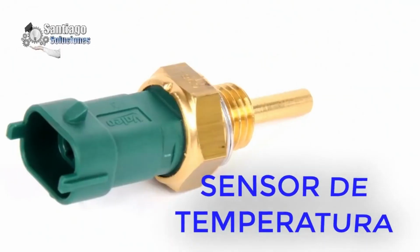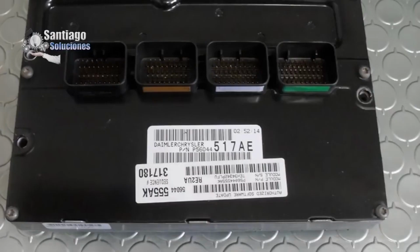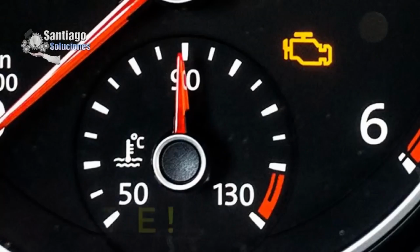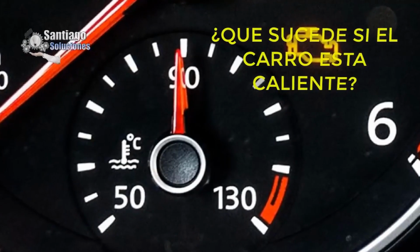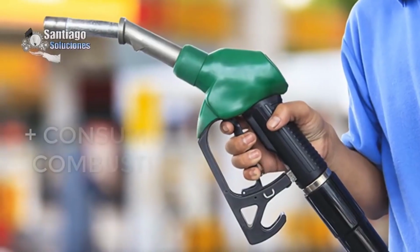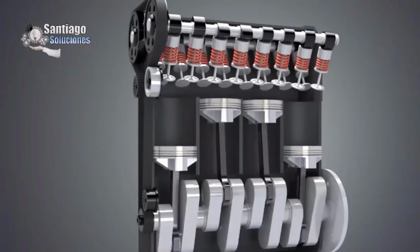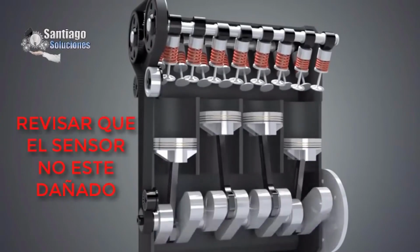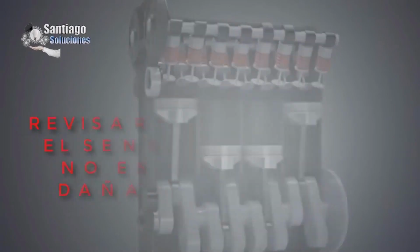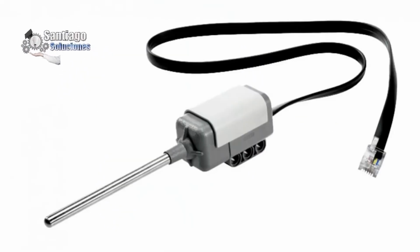Number 2. Temperature sensor. When the temperature sensor is damaged, it usually sends wrong information to the computer, saying almost always that the engine is too hot. What happens when the engine is hot? Simply there is an extra consumption of gasoline, because when the engine is at low revolutions, the gasoline that it sends is minimum so that it does not go out. When the engine is at many revolutions, because of the damaged temperature sensor, it sends a lot of gasoline, making it consume. Moreover, it is usually a quite simple and cheap spare part to change.